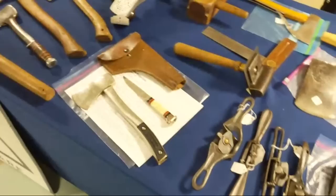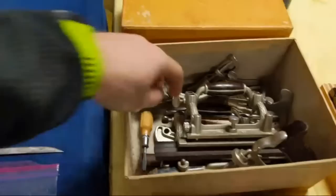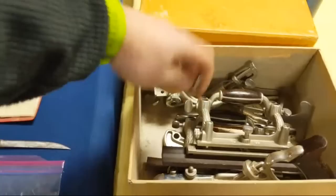Axes and heads. Here is a beautiful Stanley 55. Original box, cutter sets. Yeah, it even has the screwdriver, the most valuable thing in the box. That is pretty. That is really pretty.